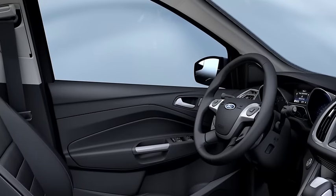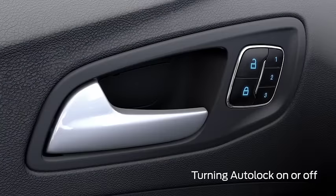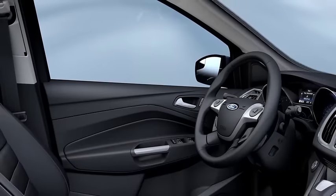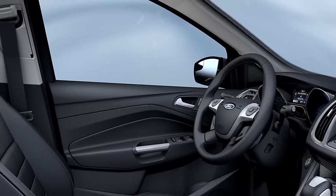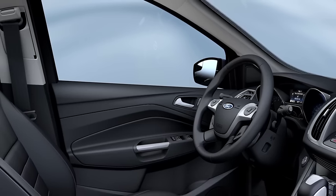Still with me? Good. To turn auto lock on or off, press the door unlock button, then the door lock button. The horn will chirp once if auto lock was turned off, or twice, one short chirp and one long chirp, if auto lock was turned on.